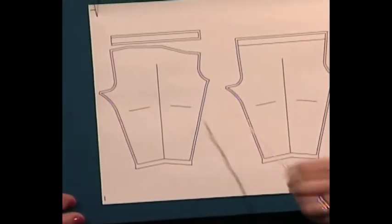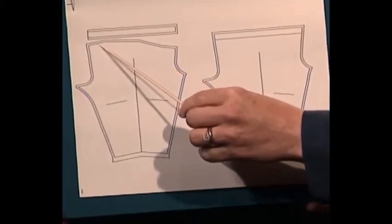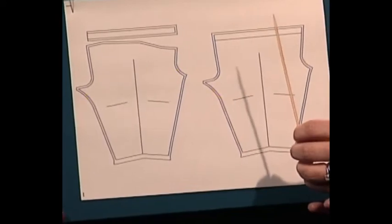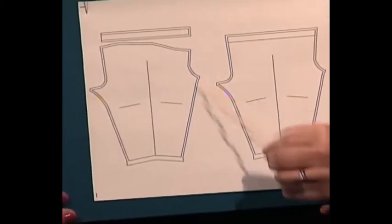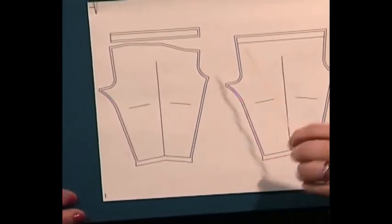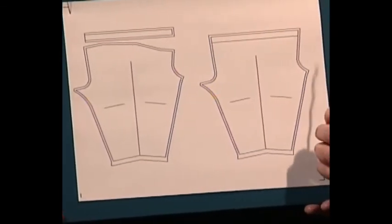And if you'll take a look at our board here, we'll explain just a little bit further about what we've done with this pattern. As you can see here, this waistline is actually tilted. Most of us are tilted to some degree. What that means is that our center front length to floor and our center back length to floor is slightly different. We're not straight across, most of us.